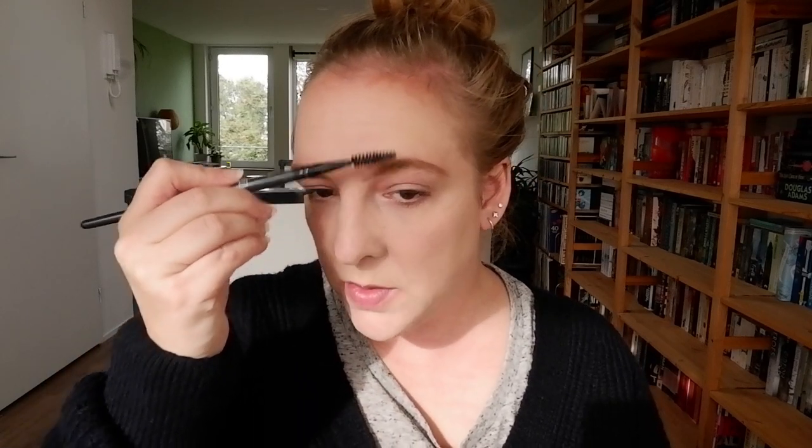Let me brush through my brows. So this is the kind of product that does kind of stick to your brows. This is not something that I would recommend if you are looking to do a very defined, precise brow. This is one of those products where you slap it on and you're good to go. All right, so that's an interesting one. This is definitely one I have to try a bit more. I quite like the effect.